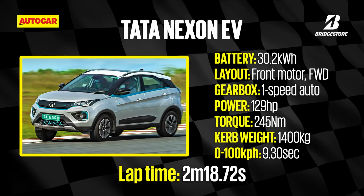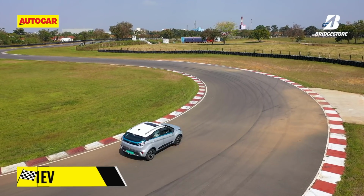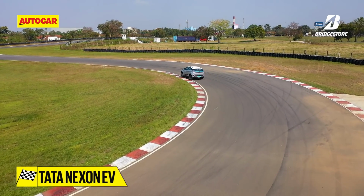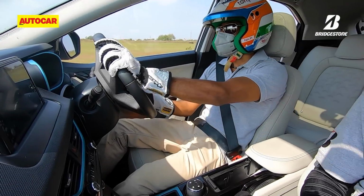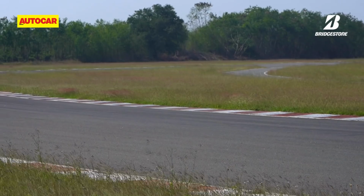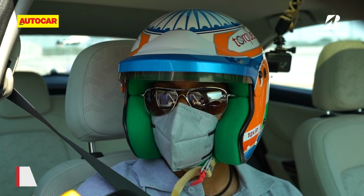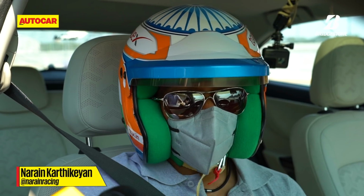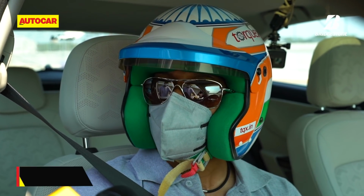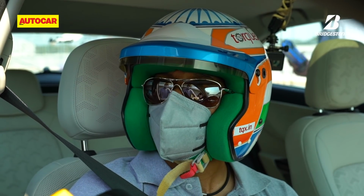pretty impressed. Quite a little fun car, electric car. A lot of fun factors built into the dynamics of the car. Plus, it was quite fast, quite enjoyable on the track. Yeah, it looks like the car can go a lot faster, but obviously it's limited to 120. So hence we lose a lot of time on the straights, but still the 218, so it's not too bad.